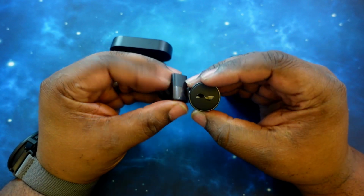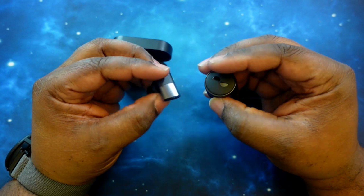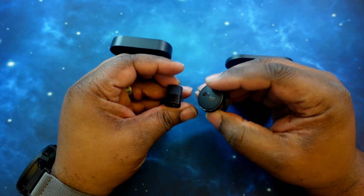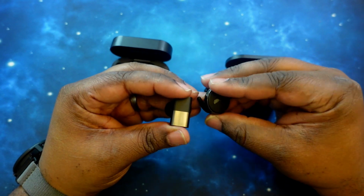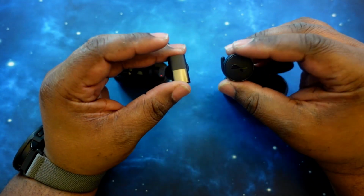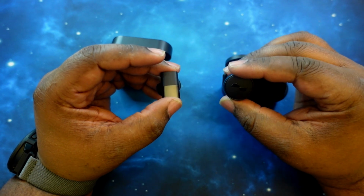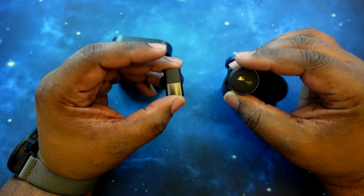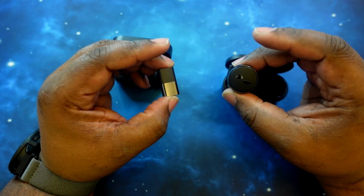Just a nice looking earbud, and I like the fact that the weight, despite their size, is nicely distributed across each earbud, so you don't get ear fatigue or anything like that when wearing these guys long term. Trust me when I tell you, I use both of these at work. They're in my rotation, and I've had both of these in all day. I never had a problem with irritation or anything like that. Both of them are very, very comfortable.